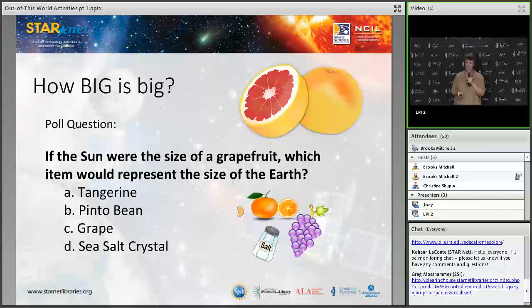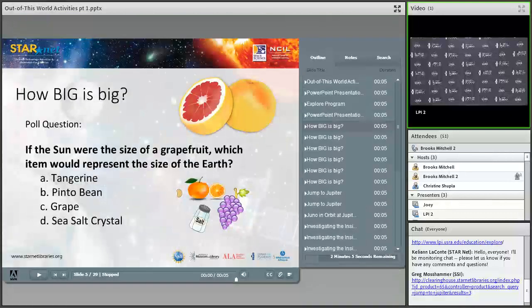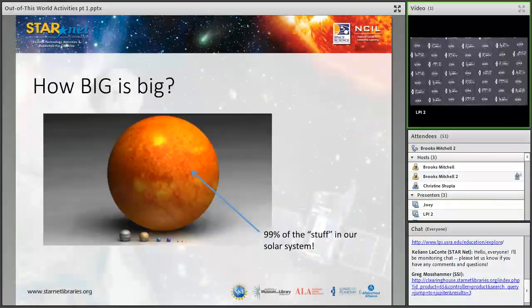The pinto bean would be about right for Jupiter. So that gives you an idea of size. Size is hard to imagine. Distance is even harder. So we're going to go ahead and, yeah, this happens when we do polls. I have to resync the program here.